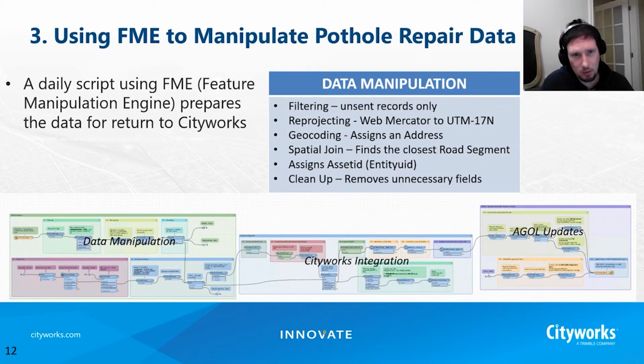Okay, so at the end of the night, we have all of our ArcGIS Online data just sitting there ready to go. And so a nightly script runs, and that pulls our information from ArcGIS Online to Cityworks. We use an application called FME. It's a feature manipulation engine. And it runs a script that has three parts. So the first part of the script is a data manipulation.